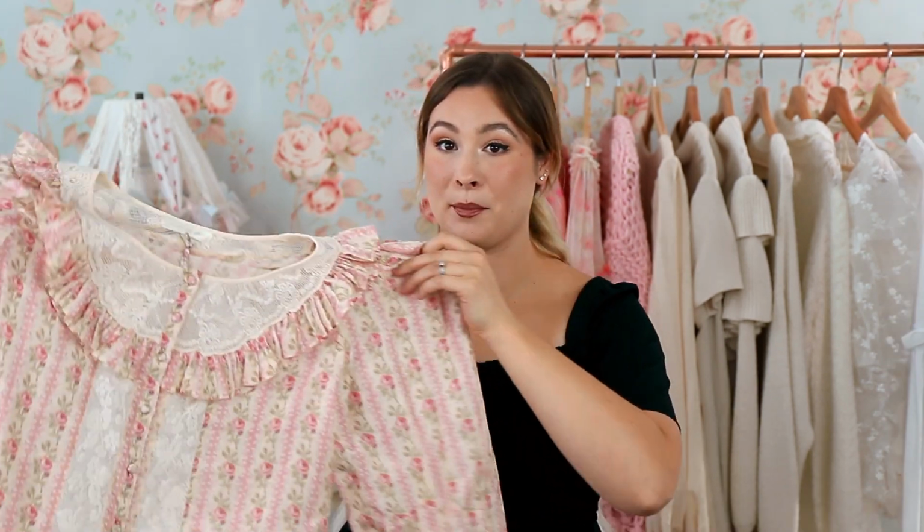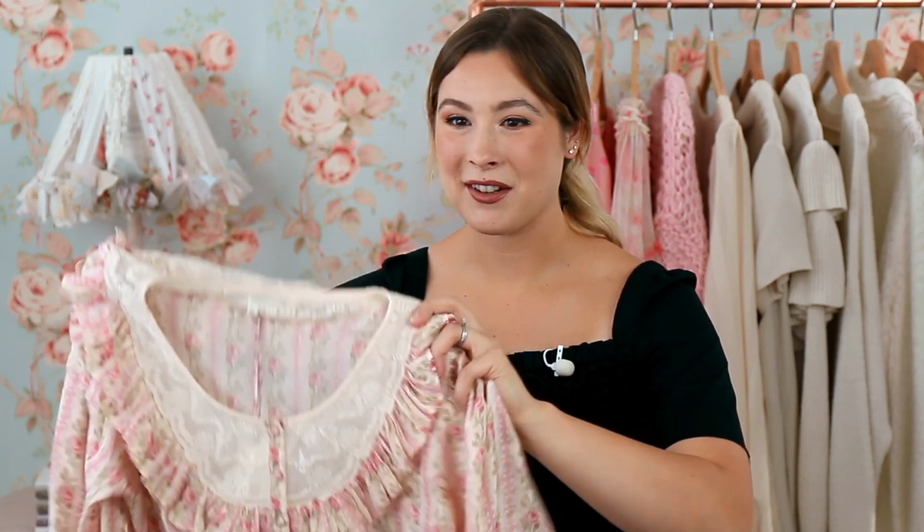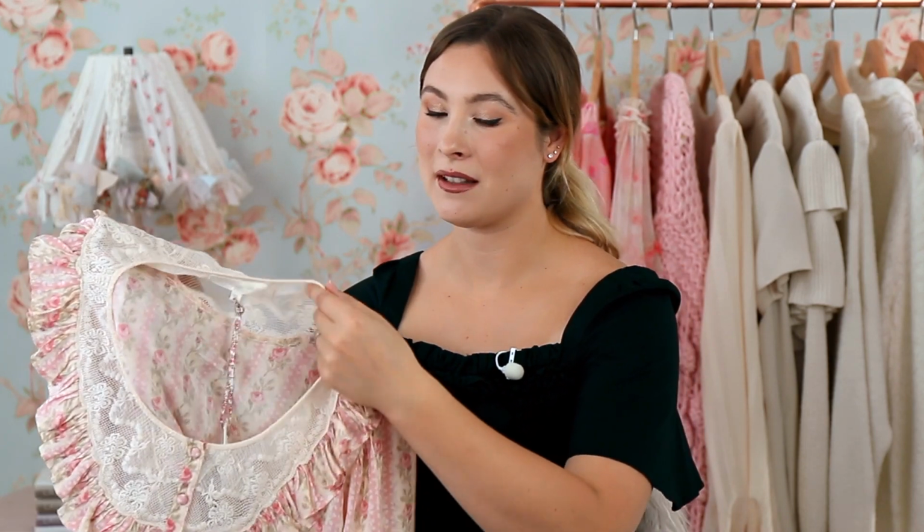I really love the print of this one. The floral pattern of it and that tea stain embroidery along the neckline just makes me think of a really pretty fall layering piece. This is pretty light for a fall piece, so I see it more so as a layering item, so wear it with jeans and throw a cardigan on top to get a really pretty detailed layered look.